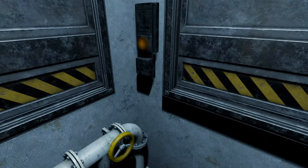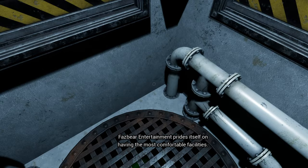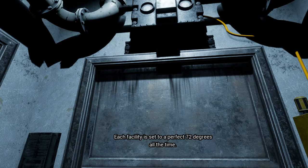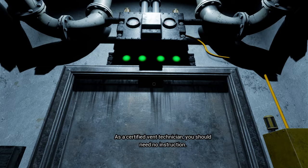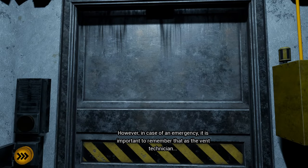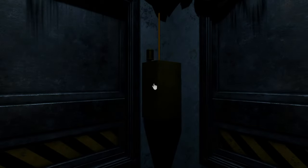Welcome to Vet Repair. Fazbear Entertainment prides itself on having the most comfortable facilities. Each facility is set to a perfect 72 degrees all the time. The four active indicator lights mean we have a well-functioning ventilation system. Your headlamp should protect you from any critters who may have stumbled into the ducts. As a certified vent technician, you should need no instruction. However, in case of an emergency, it is important to remember that as the vent technician, you should never, under any circumstances.